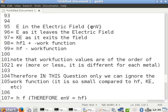All these statements are correct. The energy in the electric field equals the energy as it leaves the electric field, which is kinetic energy as it exits the field. Kinetic energy becomes HF minus work function from the formula we did today. However, work function is so small compared to HF and kinetic energy, it does not add much, so we can ignore it. In this example only, therefore, the electric field energy at the start will equal just HF at the end.